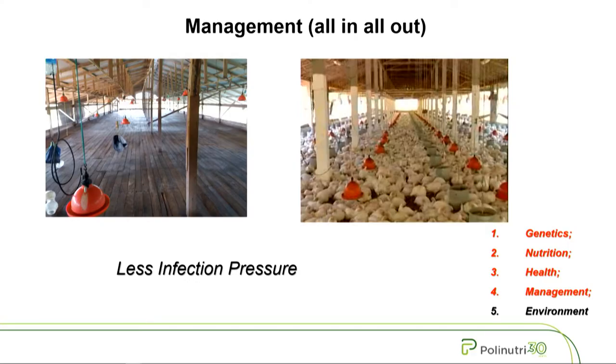The installations as well play a very important role in the whole production cycle. The right type of equipment, right type of installations, easier to sanitize and to keep clean and to manage.